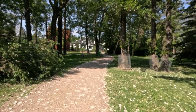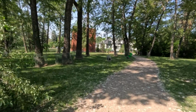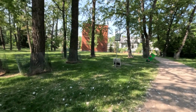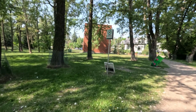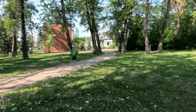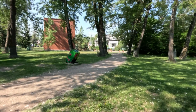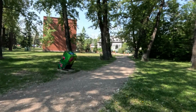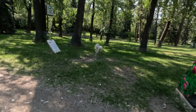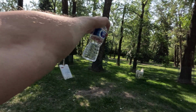So you take a look at these nice homes and this freaking eyesore pump station. Unbelievable. It's crazy the city would put it right here. If anything, they could have put it back a little further. Oh, there's my phone. So up there, there's a path that leads up to the ridge.